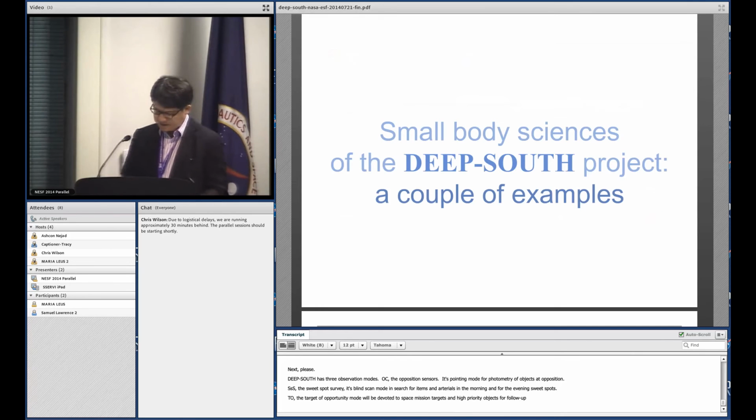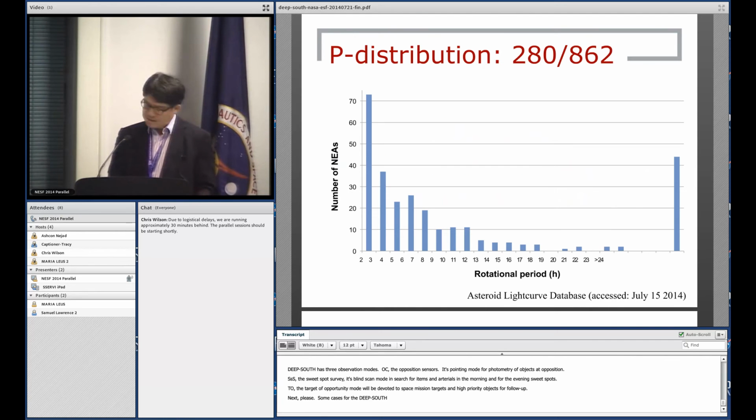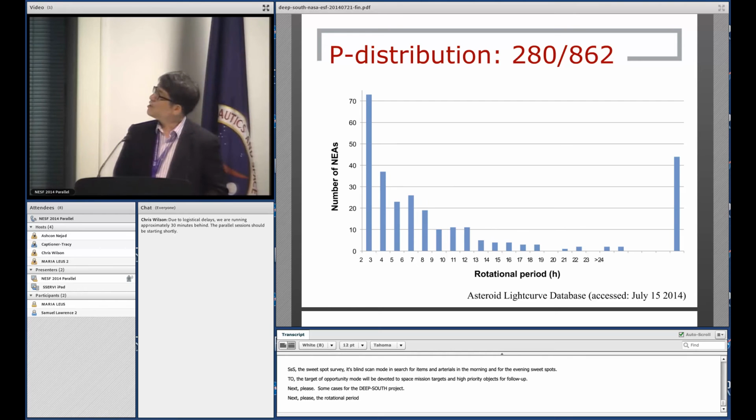Some scientific cases for the Deep South project. This is the rotational period distribution of 280 kilometer-sized NEAs. You may easily see that most of the objects have periods less than 10 hours. Of course, there must be observational bias towards the longer periods.